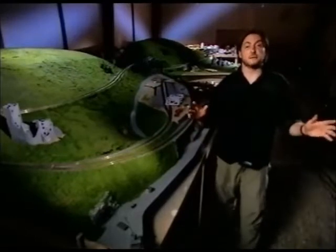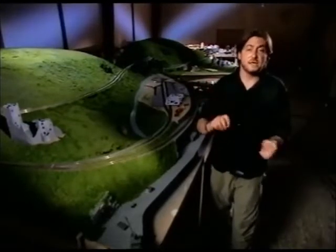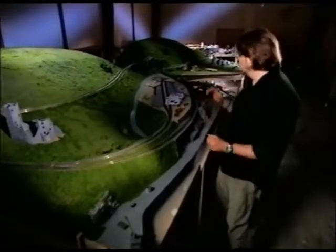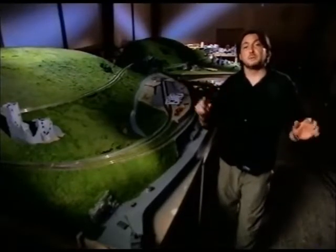Something that can really bring a model to life is the use of sound. Of course, if you get this wrong, it will drive everybody bonkers. So it's a very fine line between atmosphere, interesting effect, and let's face it, slightly dodgy gimmick. Now, one thing you've got to consider on a model like this, if you're going to use sound, is scale and perspective. Now, what do I mean by scale and perspective?